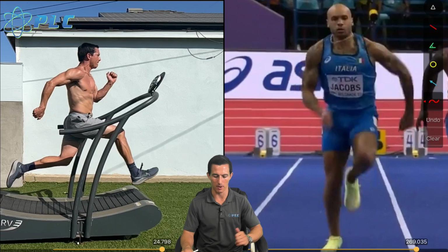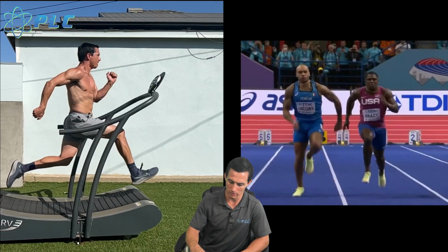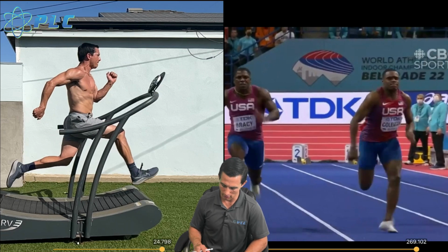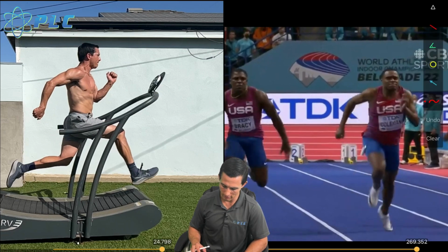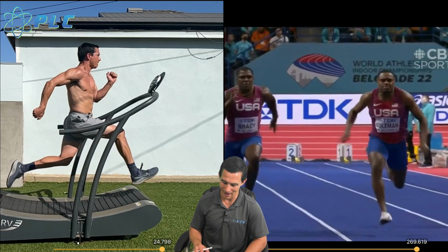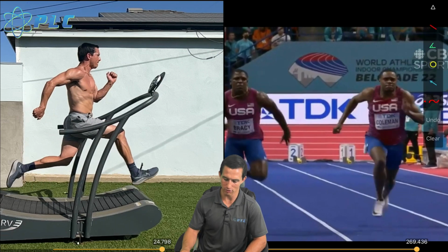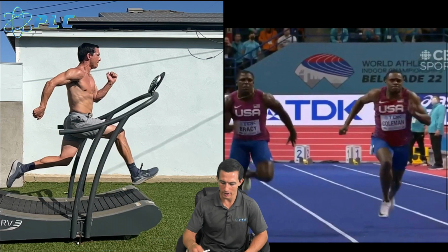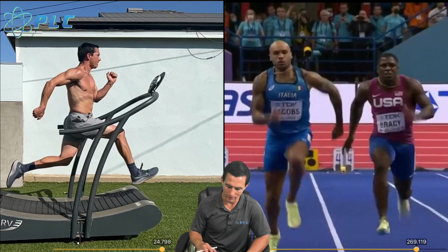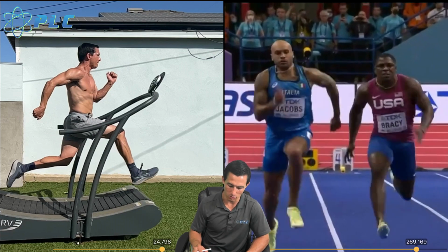So we're going to hop right into it. The first one's going to be knee drive, right? We see a lot of people that talk about the knee drive, and let's just go over to Christian Coleman here. We can see he's one of the best sprinters in the world. He's not getting that knee up to his hip, right? So being able to get your knee all the way up to the hip is not something that's going to directly impact your ability to run fast, right?